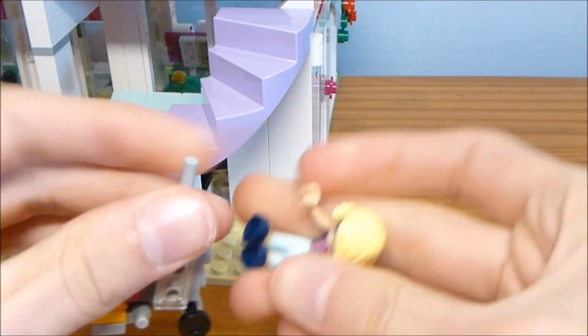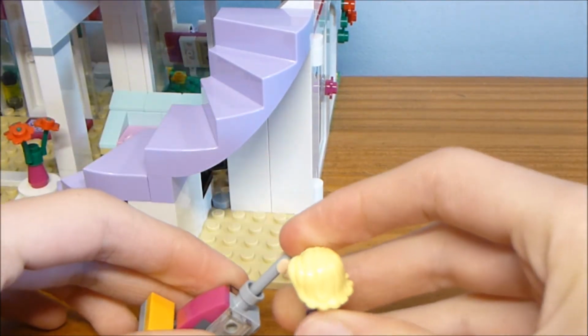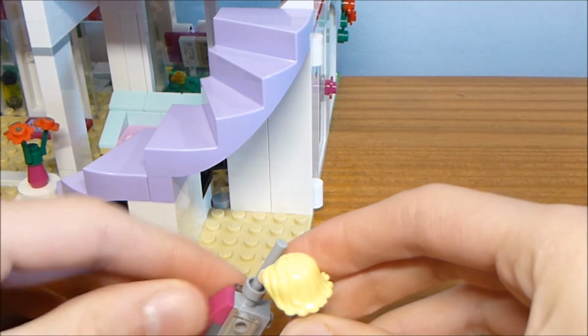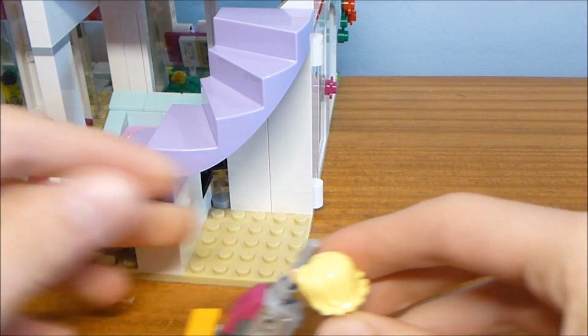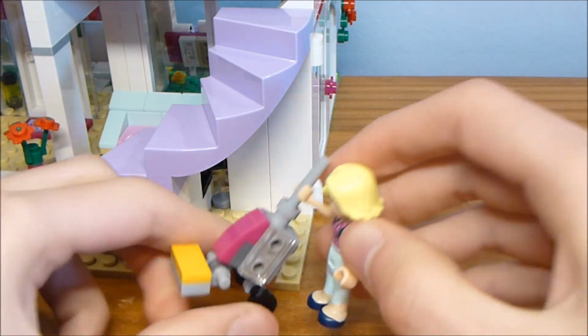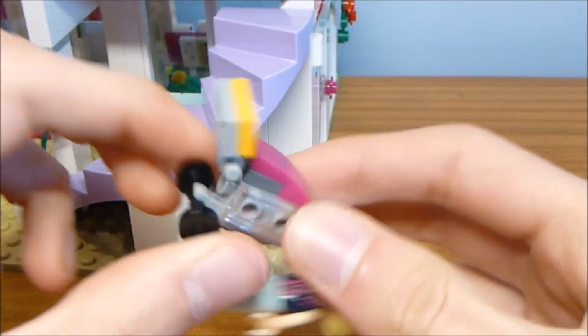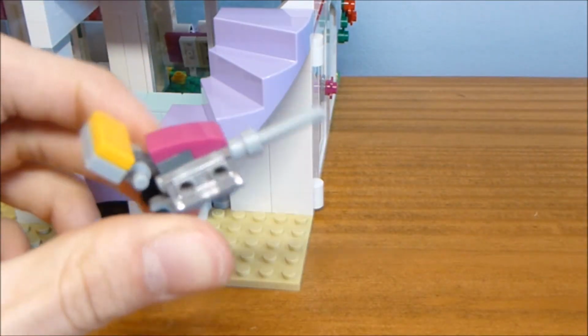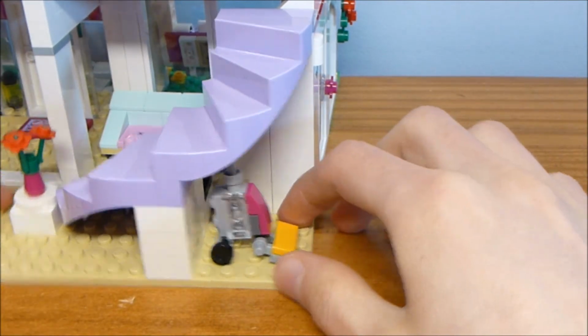And what I do like is that Friends figures can actually push it around because it doesn't require that their hand be turned. So that's a good thing. And you can just push it around. It does have these wheels, but they don't turn because they're clipped on, so there's a lot of friction there. Just hide it back under there. You don't want to do any chores.